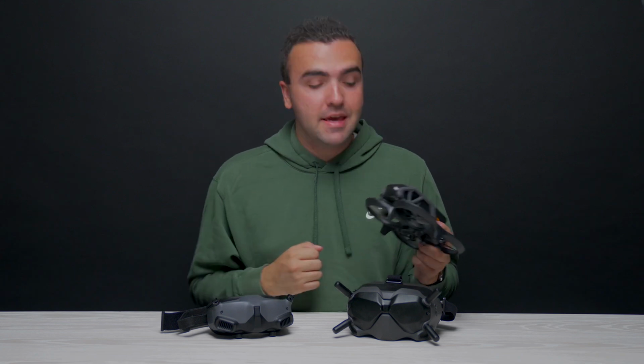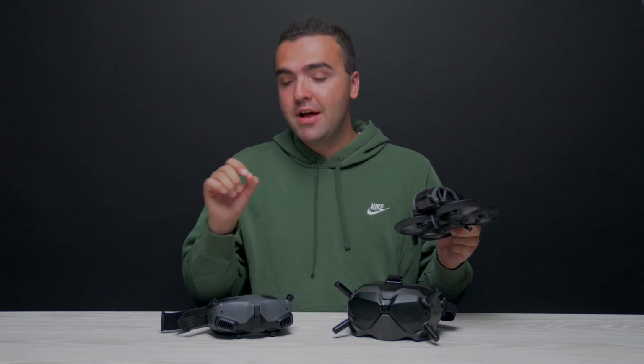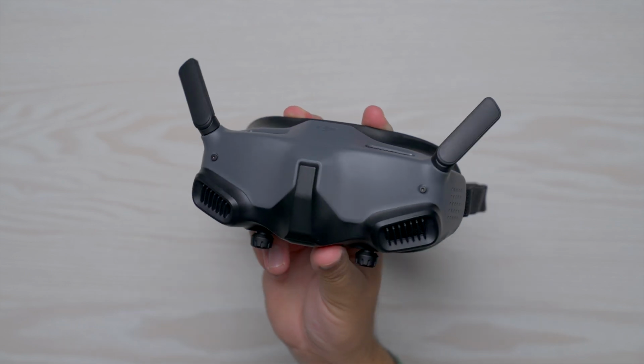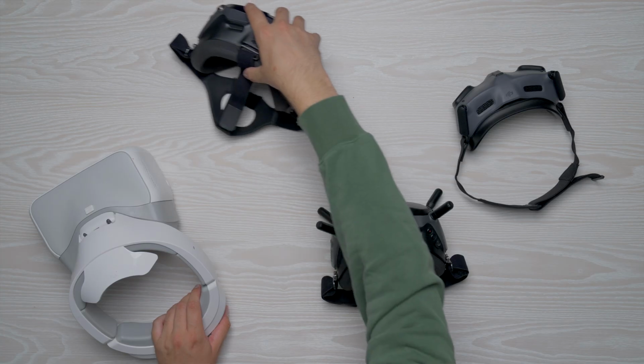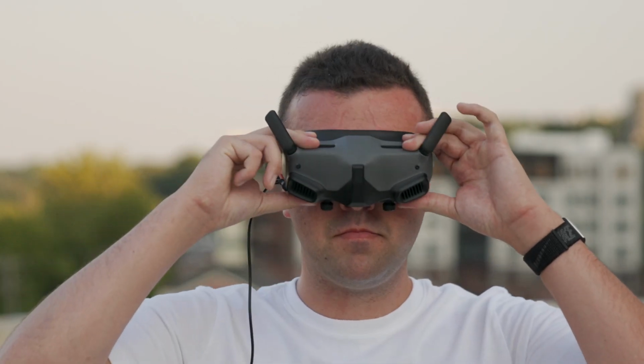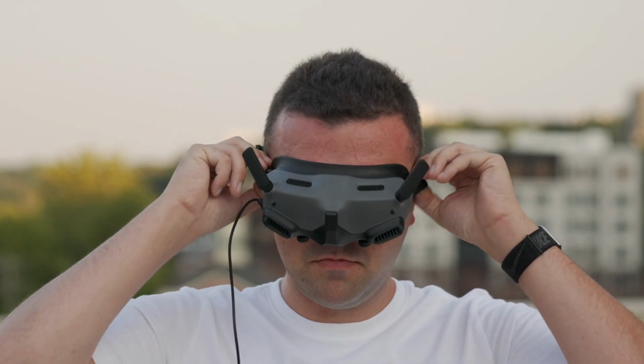What's going on, guys? Billy here, and along with the new Avata, DJI also released a new set of goggles that we've been waiting a long time for. So these right here are the DJI Goggles 2, which happen to be the smallest headset that they have ever created. Over the years, DJI has come out with 5 different versions of goggles that have culminated to what we have here today in the second generation goggles.